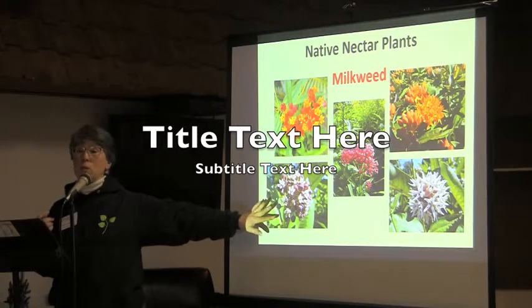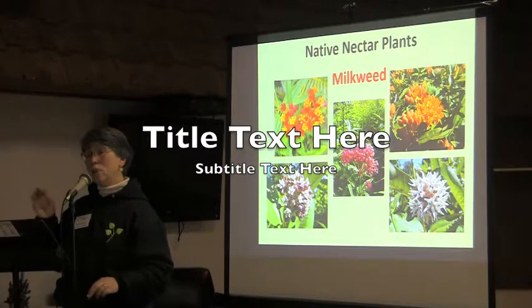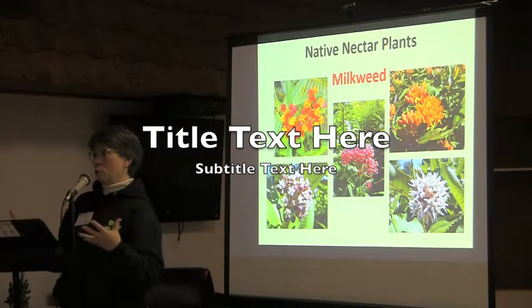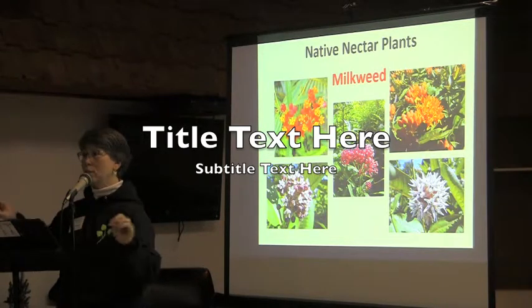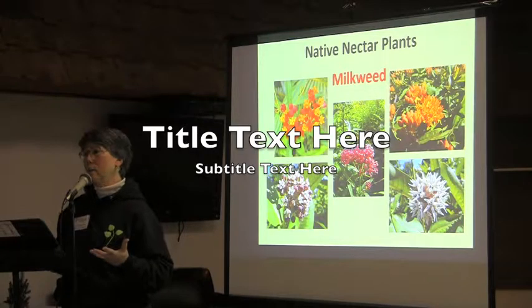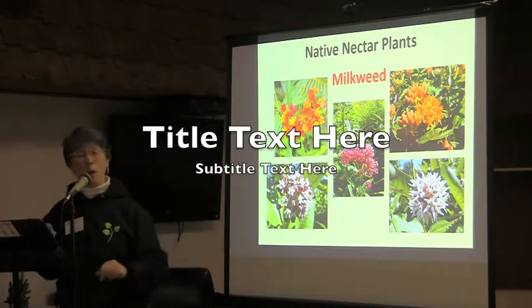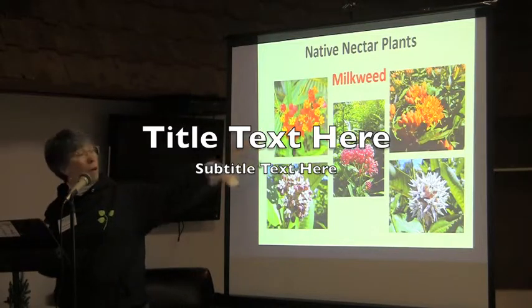The common milkweed, which is in the lower left here, is the one that you see growing wild all over the place. I generally don't recommend it for home gardens because it does tend to spread. Even though they do produce a lot of seed, they send out rhizomes or runners under the ground, and pretty soon you've got milkweed popping up everywhere. And some people may not like that. If you want a more tidy garden or you want to restrain the milkweed, common milkweed is probably not the one you want to use. But there are other species out there. I'll save that one for last.